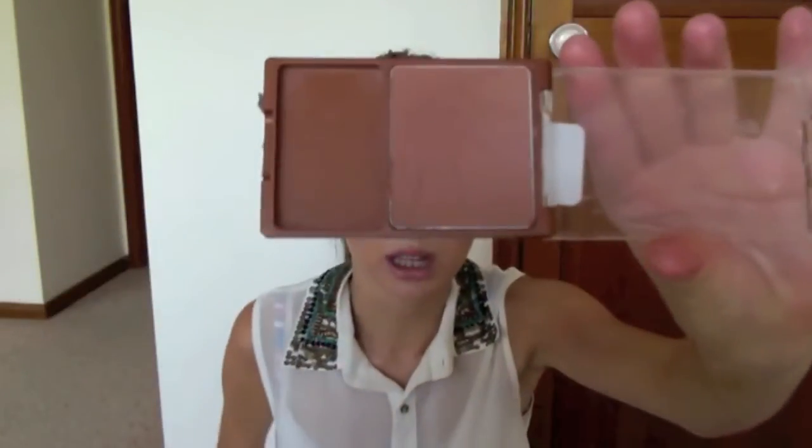I only got this recently, but I do really like it. It's the Wet n Wild bronzer, the colour Icon bronzer in Goddess, and it's basically just a really, really nice bronzer. It's not too orangey, it's really pigmented. I did not like this at first when I got it because it was really pigmented, and I found that I had no control over how much I used.